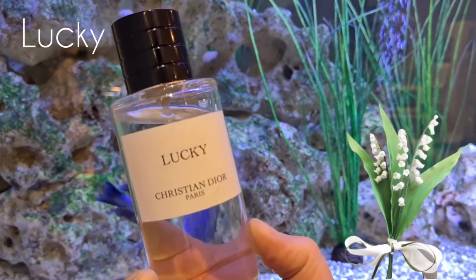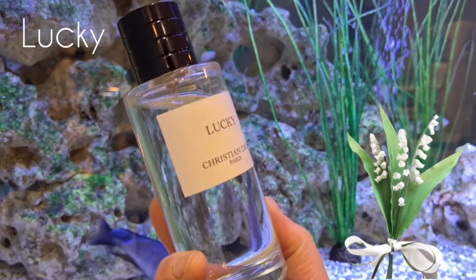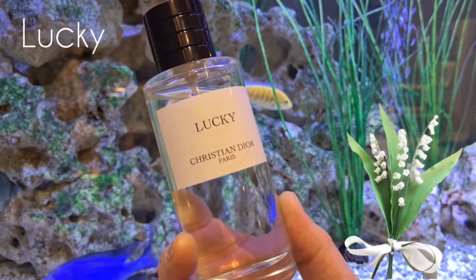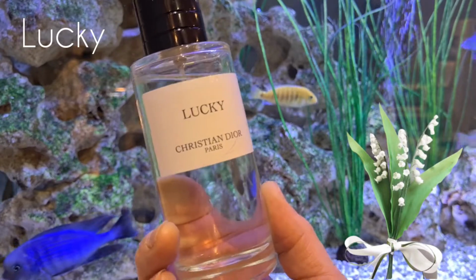There's very little notes to be found about this one. It's very much just this lily of the valley and ozonic notes. But I love how fresh and easy and clean and uplifting it is. So that is my white floral number 1, but I'm going to show another one.